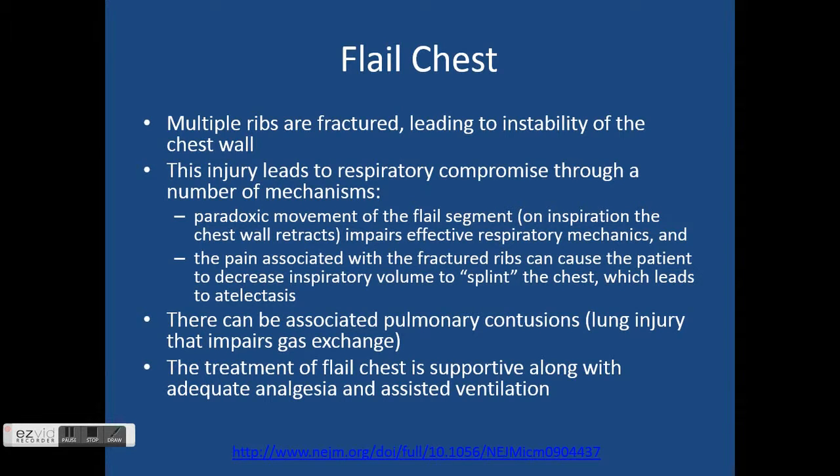Here, multiple ribs are fractured at the same time, so it basically isolates that area, and you have an instability of the chest wall. There's a lot of respiratory compromise in these situations for multiple mechanisms. First off, as you saw, that paradoxical movement. When you breathe in, his chest should come out, not sink in. The other one, as you alluded to, is that you can have pain in the situation.